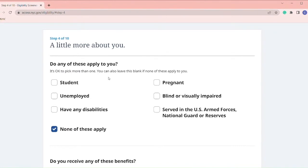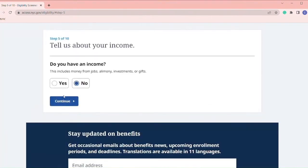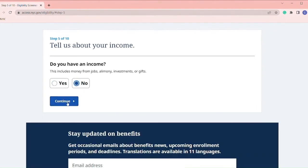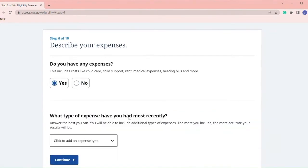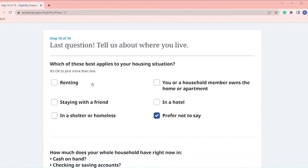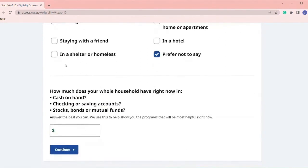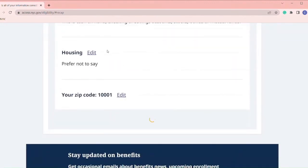Select all that apply to you here as well as below. If you have an income, select Yes and indicate what type from the list. If you have any expenses, select what type of expenses you've had most recently from this list. Indicate how many people are in your household here. Select all that applies to you here as well as below. Review the information that you have selected and ensure that it's correct.